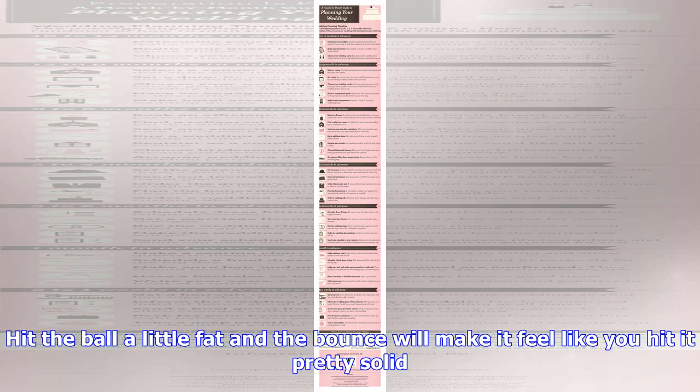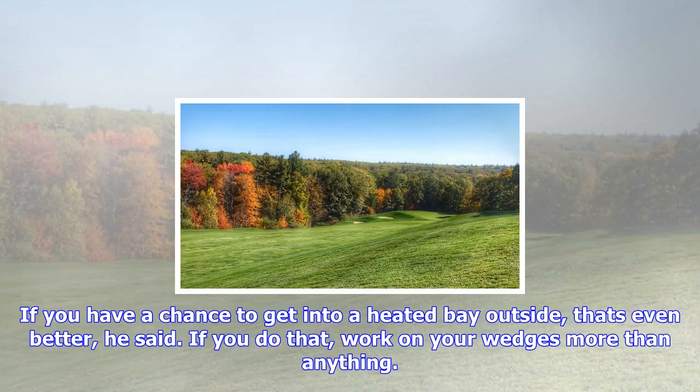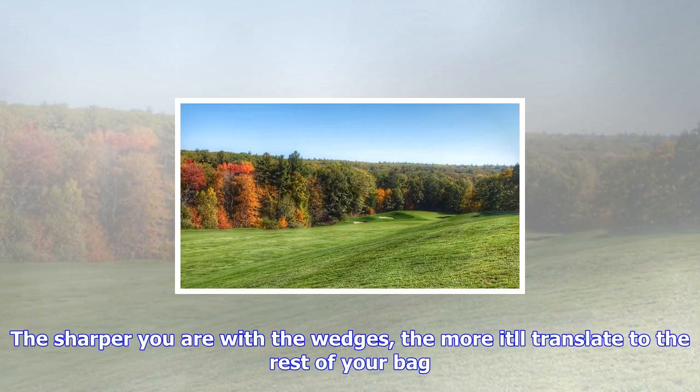With all the outside factors you can't control in the fall, Labritz says it's the perfect time for practice, especially on the short game. You don't have a lot of time left before it gets too cold or starts snowing, so work double time on the short game, he said. When you're hitting shots around the greens with wedges, you can't be weak enough with your left-hand, right-hand golfers. That counter-rotates your hands and implements bounce at impact. Hit the ball a little fat and the bounce will make it feel like you hit it pretty solid.